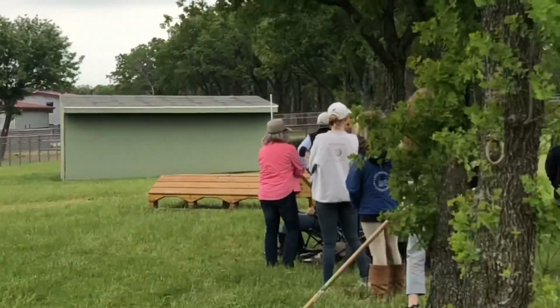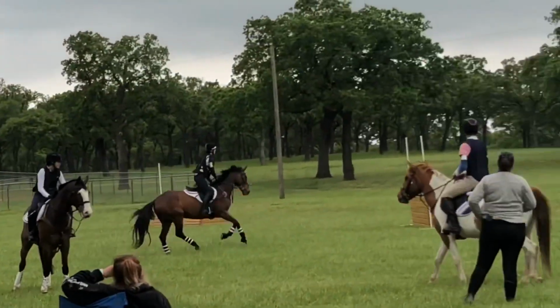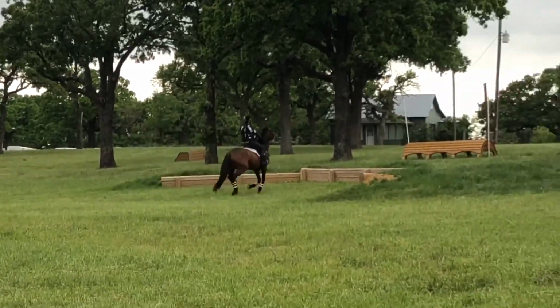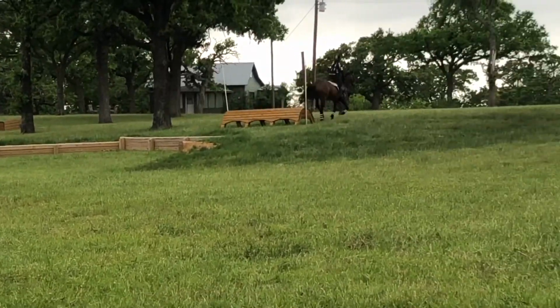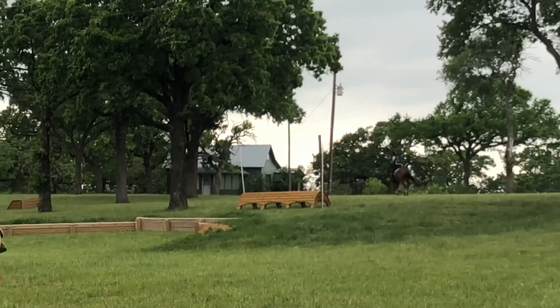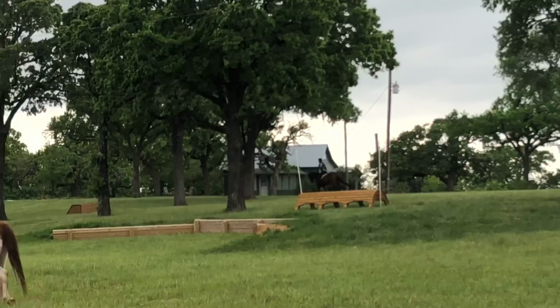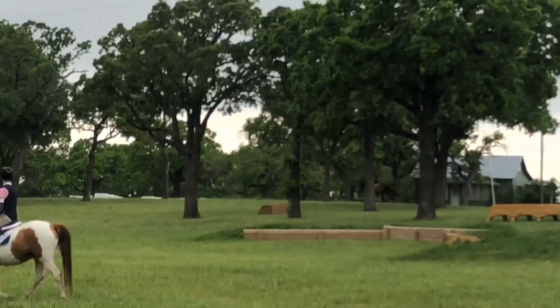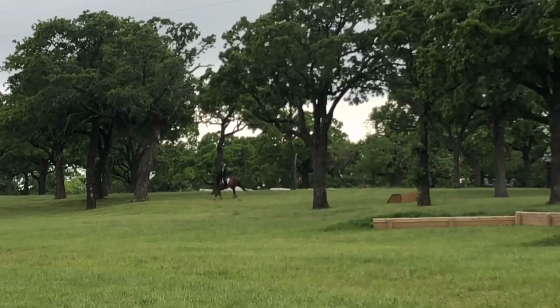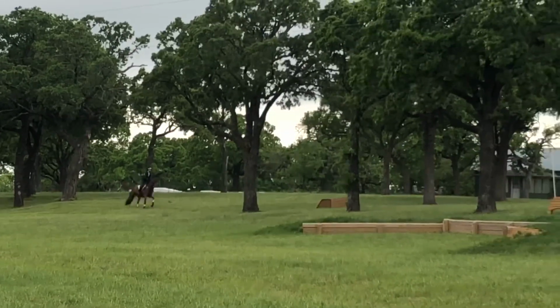The first 3 fences were quite nice, and now we're going to head up and do an up bank to a roll top. Again, Jax is very nice, maybe just a little quick. I pressed him off the ground to the roll top since he got a bit of a shallow spot in. In hindsight, I really didn't need to do that because he was so in front of my leg.